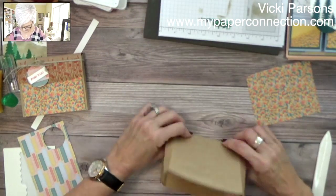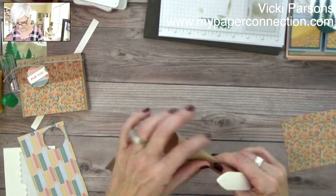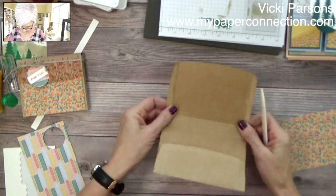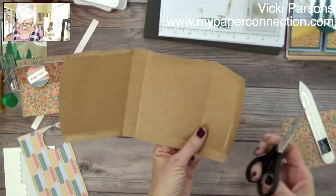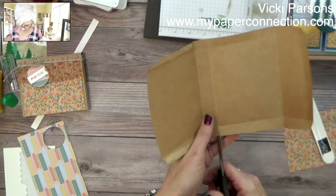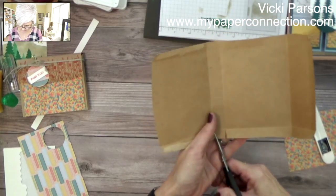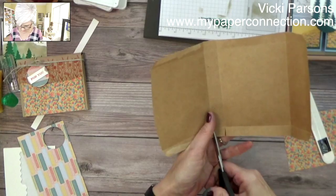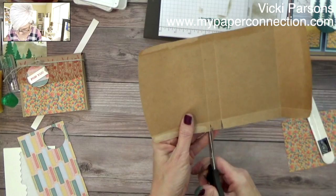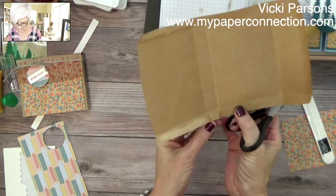Okay, so let me go ahead and burnish these. Burnish that. Okay, all right, so now I'll cut everything that needs to be cut. So right here, I'm going to cut that out, and I'm going to do a little bit of mitering here. So just go ahead and do that. I don't think I did quite enough, or did I? Nope, not quite enough, so I'll just trim that off there.